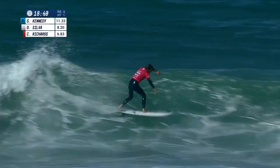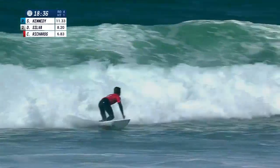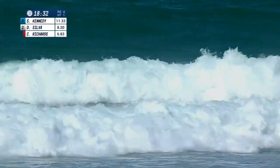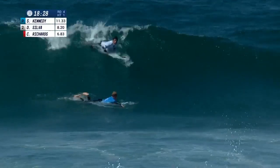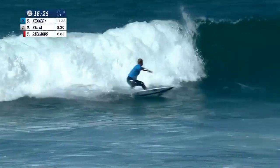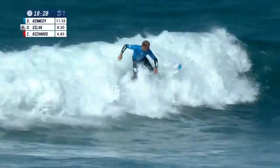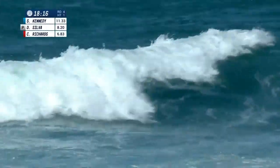We'll talk lots about Stu Kennedy as we focus in on Cam Richards here. Cam will go weightless for us. Not much intel on Cam Richards. He's from Orange County, so he's there in the Newport and Huntington Beach zone. Here is that Stu Kennedy, whitewater climb. Comes out of it with a flexing angle. Now he'll chip it. He'll go, nah, don't like that one.